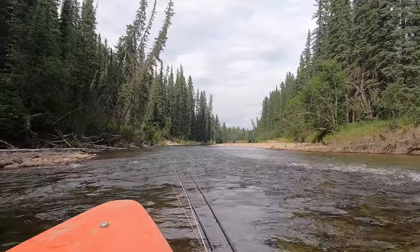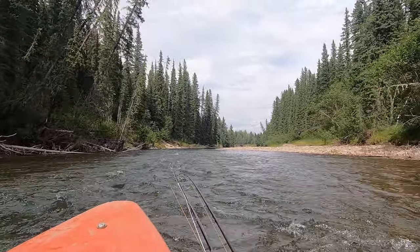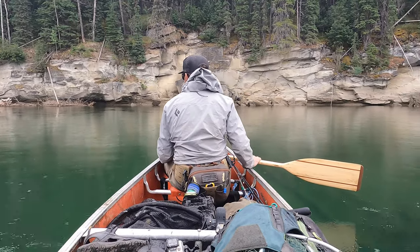As we moved downstream, the river picked up volume and we had to walk a lot less, which really helped us with our speed. We also ran into a lot more large and deep holes, which we really wish we had time to fish.